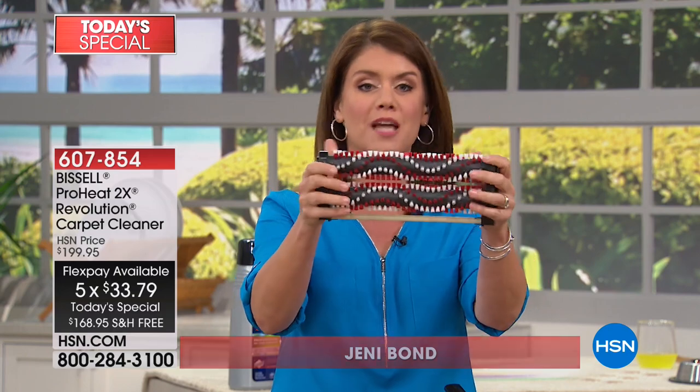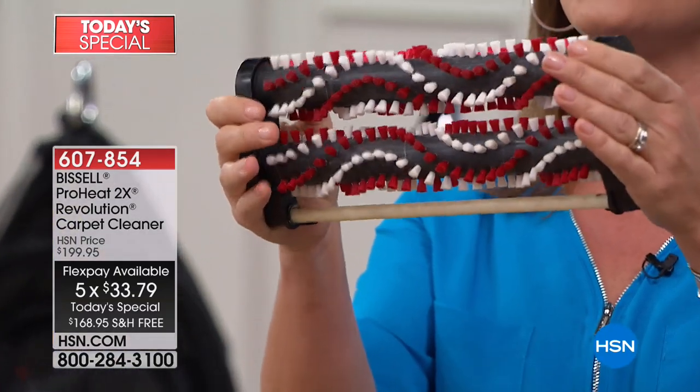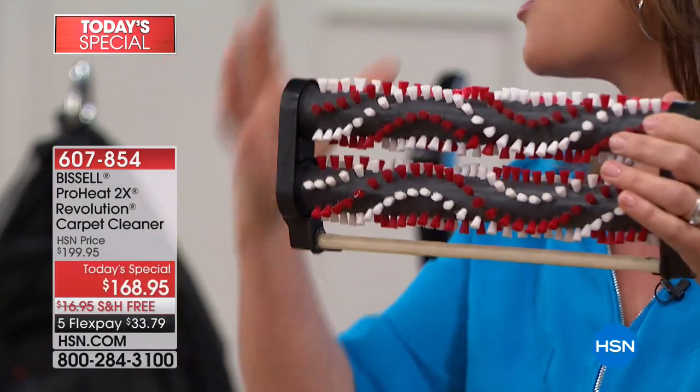And it starts from the ground up, and I want you to see this. It's called the 2X because of this. You're gonna get these dual turbo brushes that are gonna be able to scrub and pull up all the dirt and grime in the carpet.